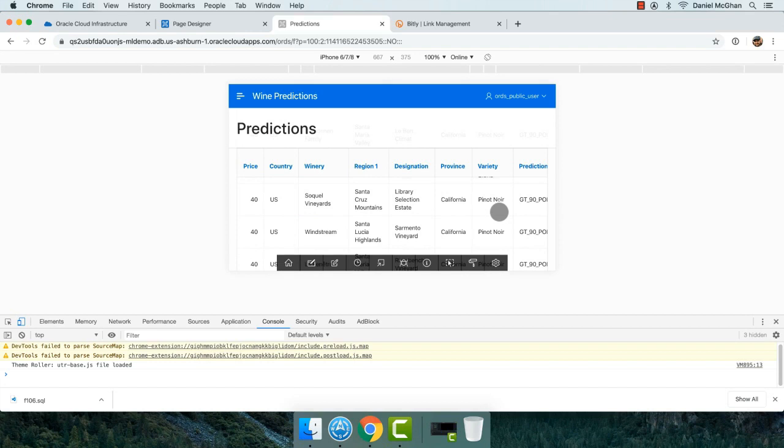Hopefully you'll agree that Apex makes it very easy to create these types of web-based applications. And again, if anybody wants to give the app a try, please feel free to navigate to that page and take a look at some good wine. Filter it down via your parameters and have some fun.